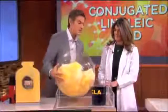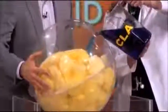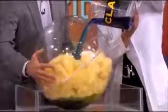But if you take CLA, and pretend this is CLA, Dr. Safflower, if you don't mind, and just pour that into that fat cell, as the fat cell takes this up, guess what it does? It dissolves what's in there. And as it dissolves those fat molecules on the inside of the fat cell, it makes it really easy for that fat cell to get rid of it, pouring out that stubborn fat until there's little left on the inside.